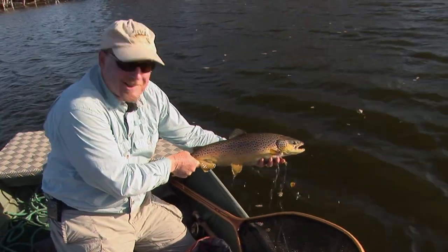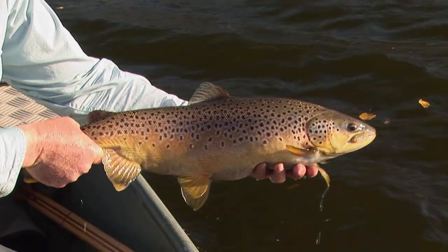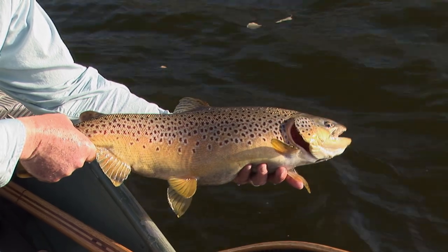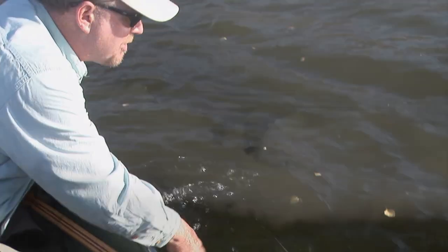Look at that. Is that a fish or what? That's a fish of dreams, and on many productive lakes, a realistic expectation. We're gonna let him go. He can grow to be bigger, and we can catch more just like him. What a gorgeous fish. And off he goes.